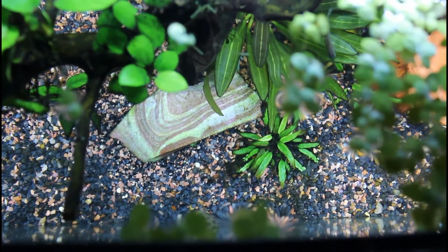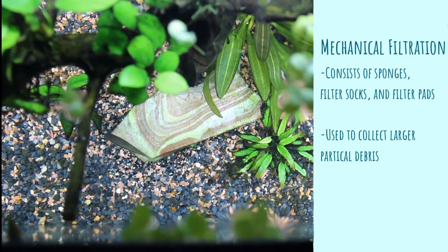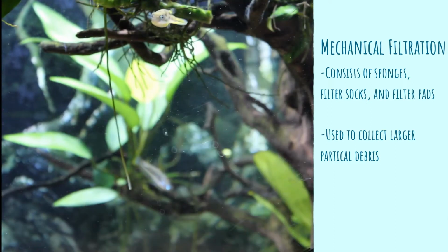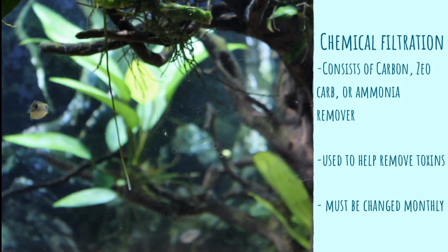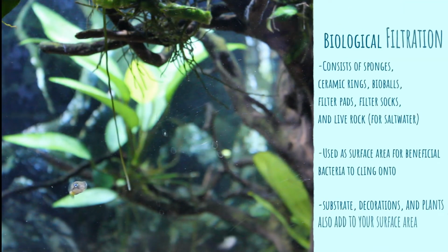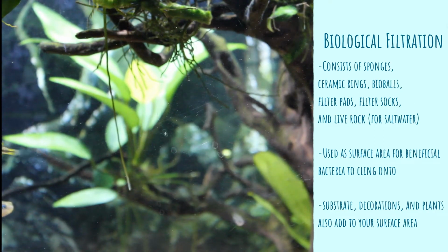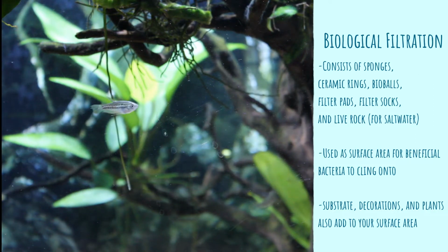The 3 different types of filtration are mechanical filtration, which is your sponge in your filter, or in a lot of sumps, your filter socks or pads. And also, there's chemical filtration, which is your carbon, and biological filtration, which is also your sponge or filter pad, but there's also, in many hang-on-the-bag filters, little ceramic rings, and these are basically just used for the beneficial bacteria to cling onto.